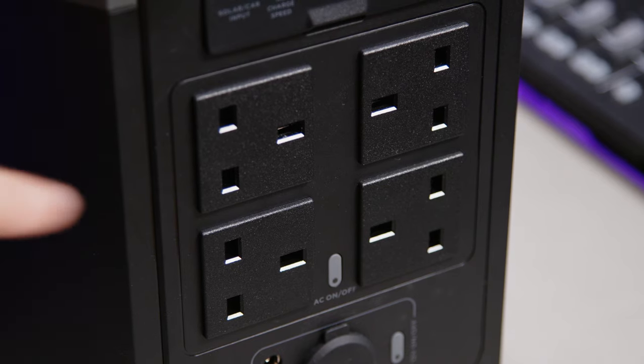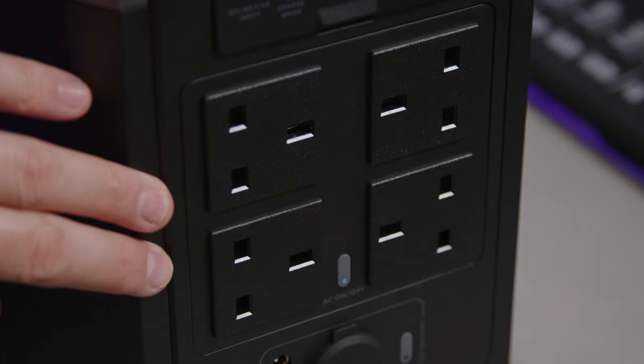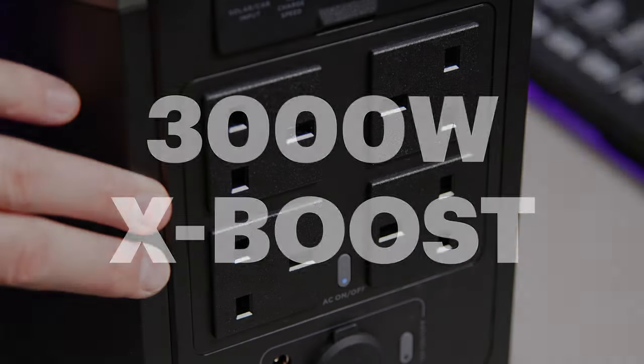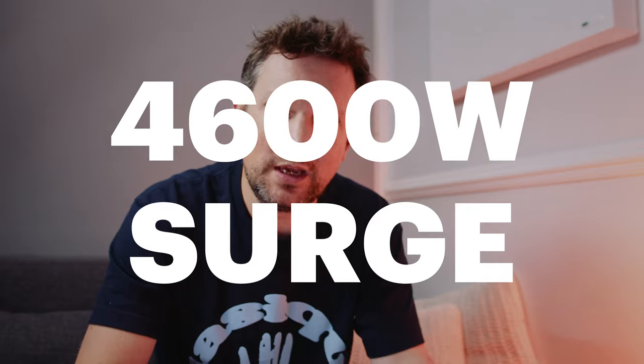The device has four AC outlets, which can provide up to 2,400 watts of mains out in total. That's the UK version I'm talking about here. 3,000 watts in X-Boost mode, which allows a small voltage reduction for non-voltage sensitive appliances. And a short surge figure even of 4,600 watts to cope with maybe motors, for example, that have short-lived high drain when they first start up.